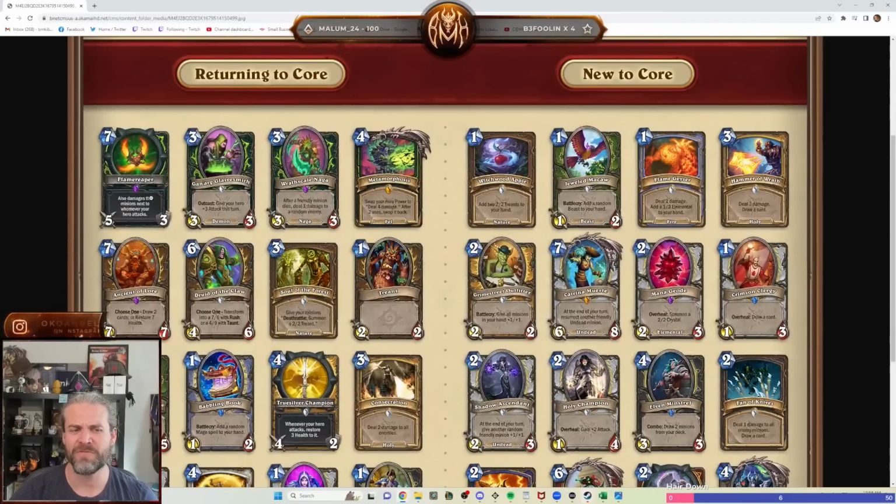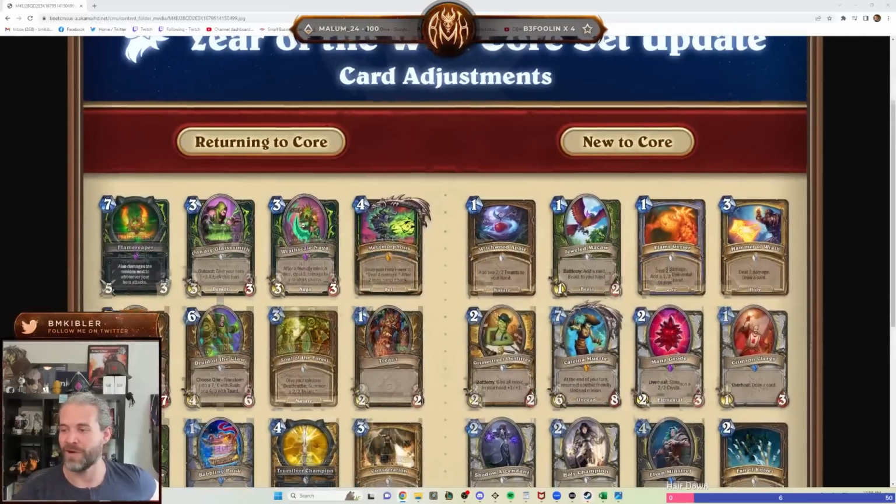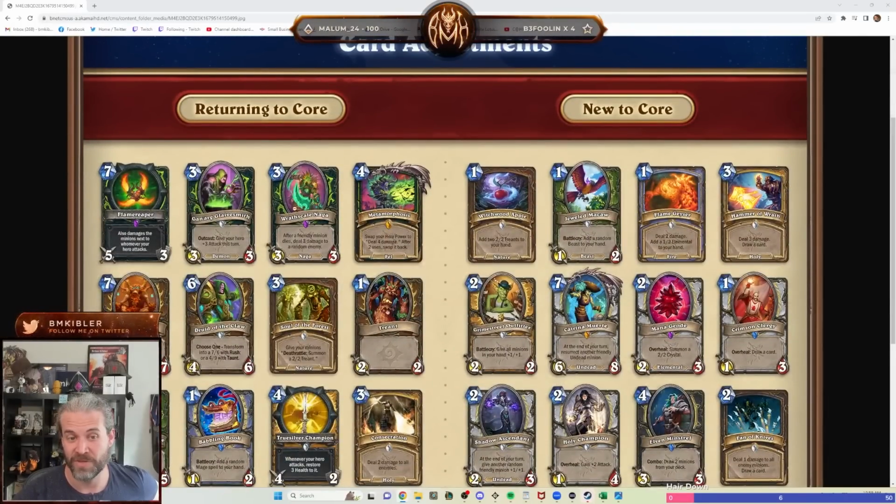Flame Reaper, I believe, was previously 4 power. Ganarg was 3/2, now 3/3. Wrathscale Naga, this is a big one. Wrathscale Naga being a 3/3 rather than a 3/1 is a pretty big deal. This was a card that I didn't even play in my token Demon Hunter decks because it was just so fragile, so easy to kill. So this is actually a pretty big change.